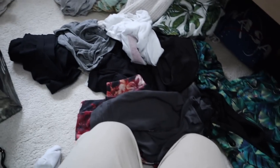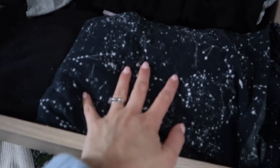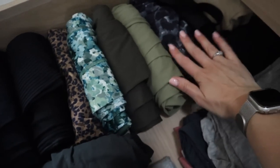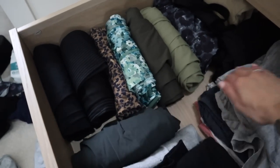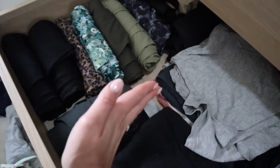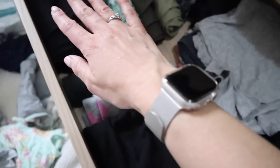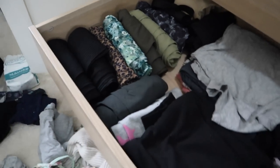More than halfway through now, the last little bits to put away, and I'm pleased with how it's looking. I'm feeling very organized in this little corner. And what I might get is some sort of drawer dividers so that you can stack it a little bit better, because I feel like that is the way forward because it's just so easy to grab.